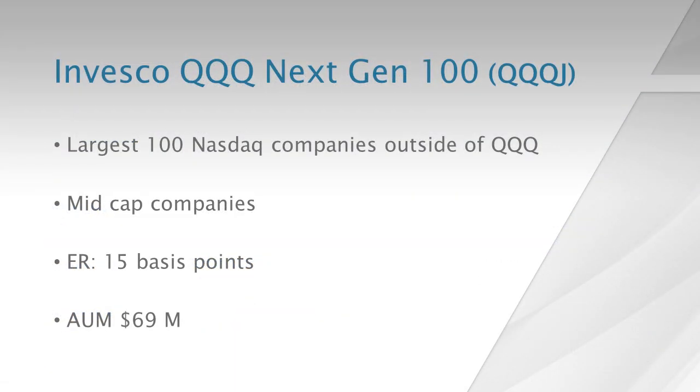Now, the third one that they also launched last week is called the QQQ Next Gen 100 ETF. The ticker symbol is QQQJ. It holds the next largest 100 companies, which are not included in QQQ. So obviously, these are smaller capitalized, mid-cap companies, not as well known as the ones that we saw in QQQ. This also charges 15 basis points, with about 70 million in assets so far, but it is very new. It will gather assets, I'm sure.